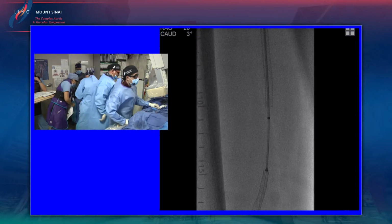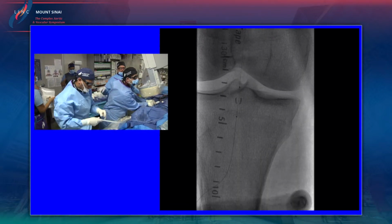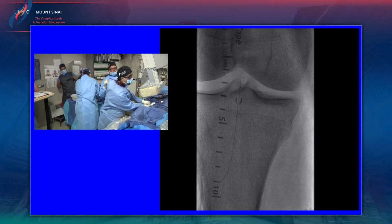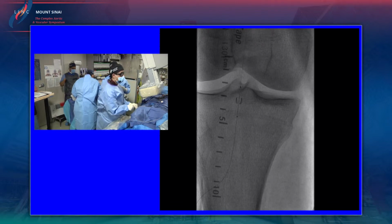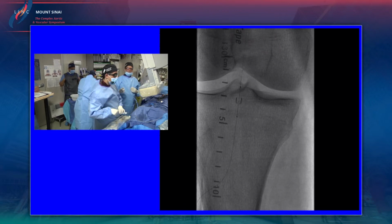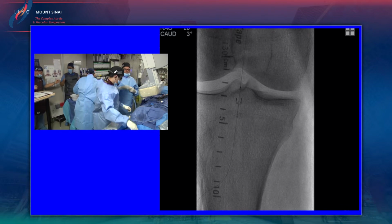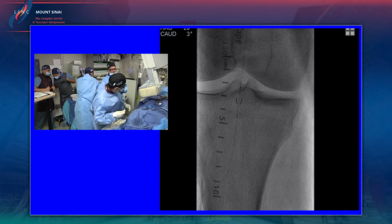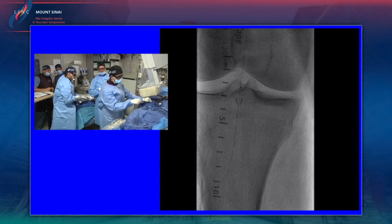So we're going to go ahead, walk this out, and again, watch the filter very carefully. And I think it's almost time to go. So what we'll do is we'll come back at our next case and we'll show you the result of this. Before the common femoral case, we'll take a few minutes and show you exactly how this turned out. But I think it's important for everybody to see that the options of dealing with thrombus in SFA lesions is a very real deal, especially when you have restenosis.